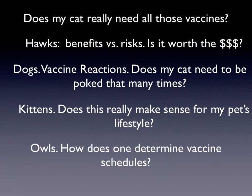Hawks, again, they're asking, does my cat really need all those vaccines? Because they're wanting to look at the cost-benefit ratio. Is it worth it? Is it worth the dollars? Is it worth the risk? Dogs, as a client personality style, as a cognitive style, a dog is wondering about vaccine reactions and the discomfort that all those vaccines are going to cause their cat. Does my cat really need to be poked that many times?